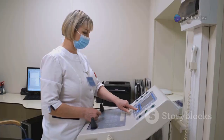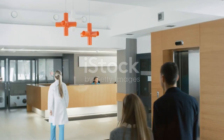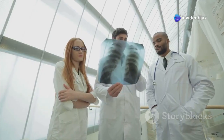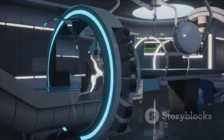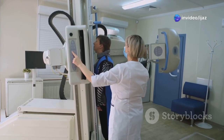Section 7. The Modern Marvel: X-rays in 21st Century Healthcare and Security. Today, in the 21st century, X-rays are absolutely fundamental. They are a cornerstone of modern medical diagnostics worldwide. Their applications are more varied and sophisticated than ever. From a simple chest X-ray checking for pneumonia, to complex procedures like fluoroscopy, which shows motion.